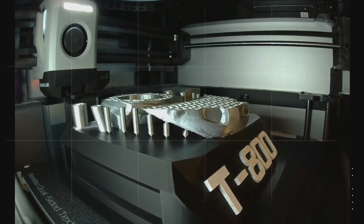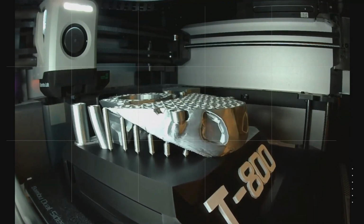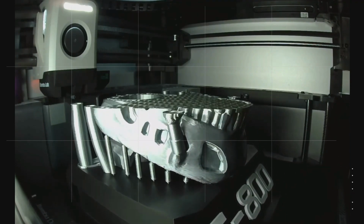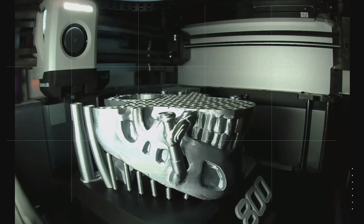The Core XY design enhances both print speed and accuracy, two critical factors in achieving high-quality prints efficiently. This printer's touchscreen interface presents an intuitive control system that even novices can navigate with ease.